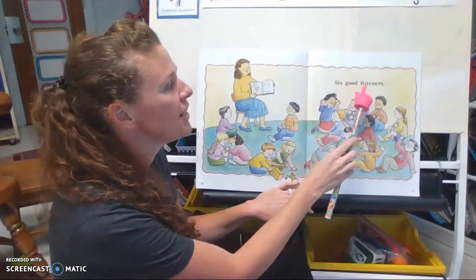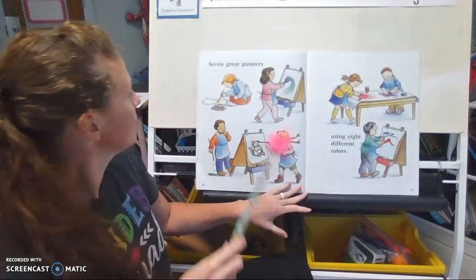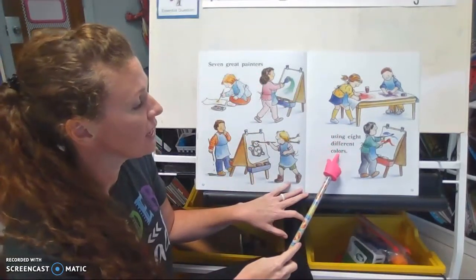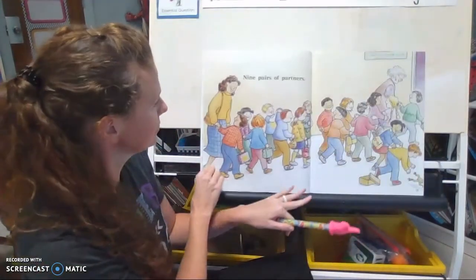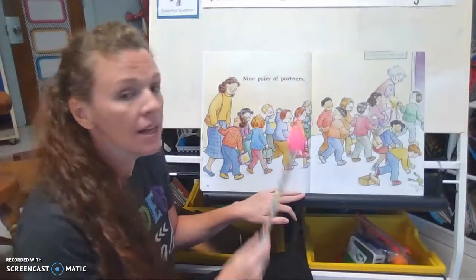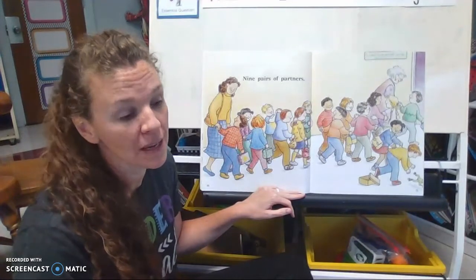6 good listeners. 7 great painters using 8 different colors. Nine pairs of partners. Let's freeze right there. Okay, so there are some words here that I kind of want to make a connection with.